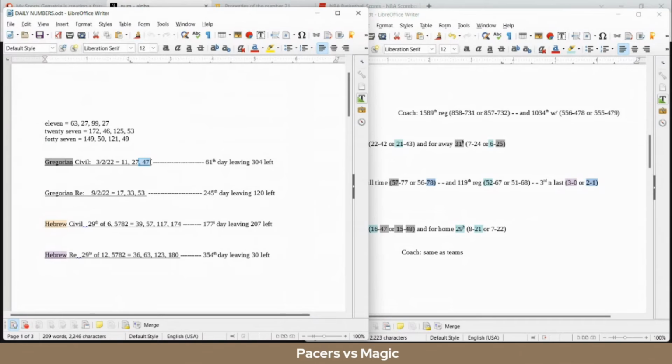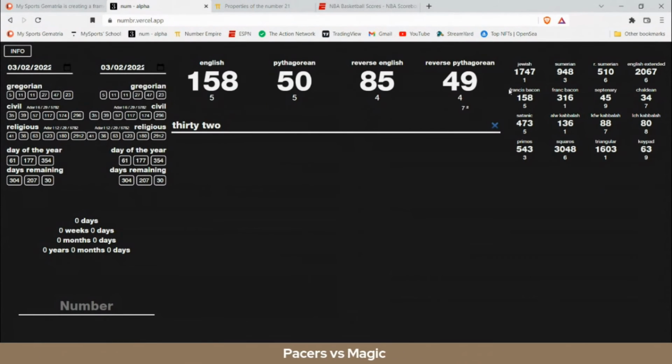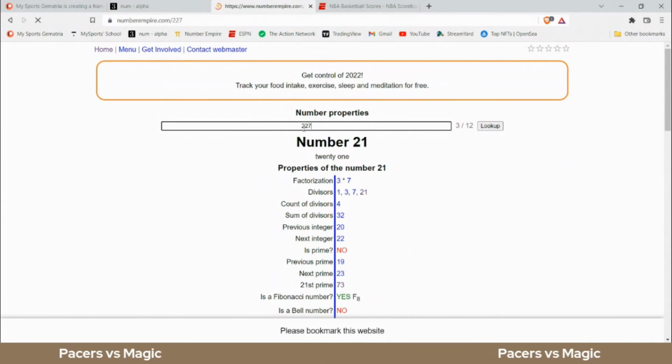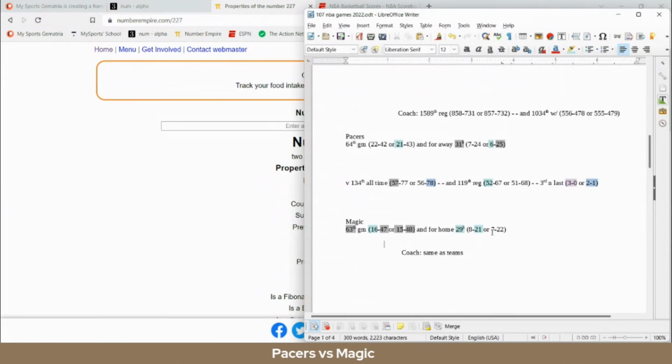Today with 47 date numerology, 47 sums to 49. It being the second day of March, like 32. 32 also sums to 49. And the number 227 is the 49th prime number. And Magic could become 7-22 at home with a loss, which is just a reflection of 227.